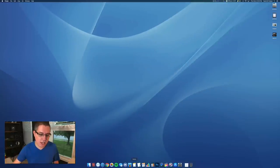Tweetbot, great app. Notes. This one I'm definitely not going to open. Notes has a lot of personal information, so I'm not even going to bother opening it.